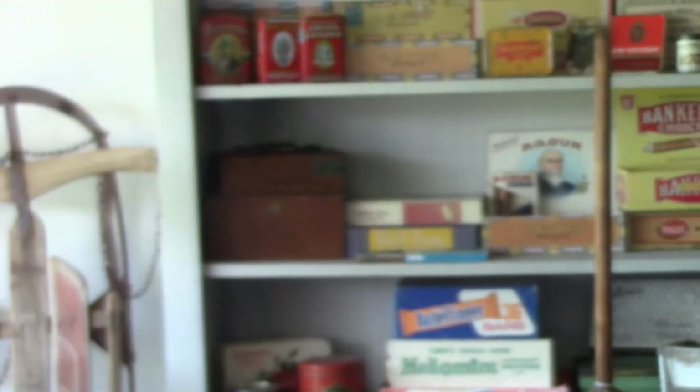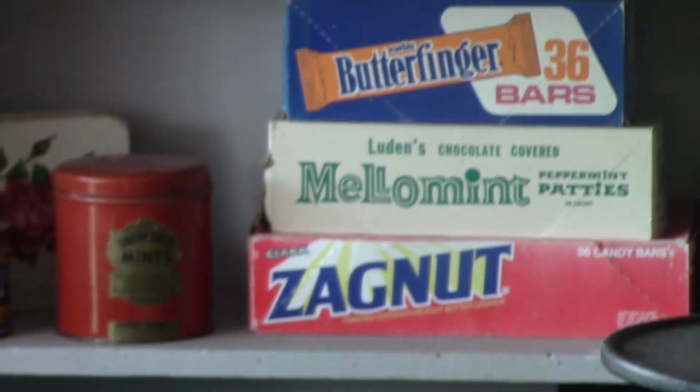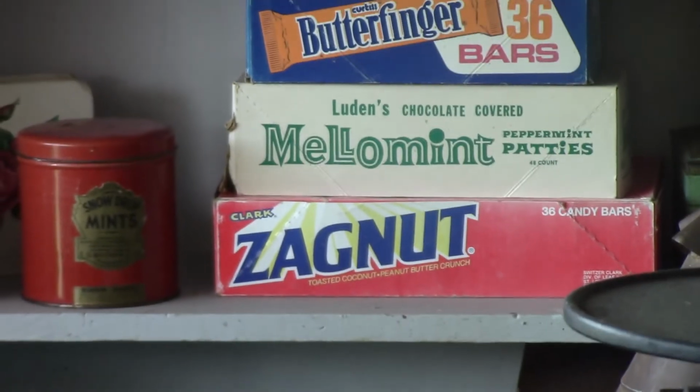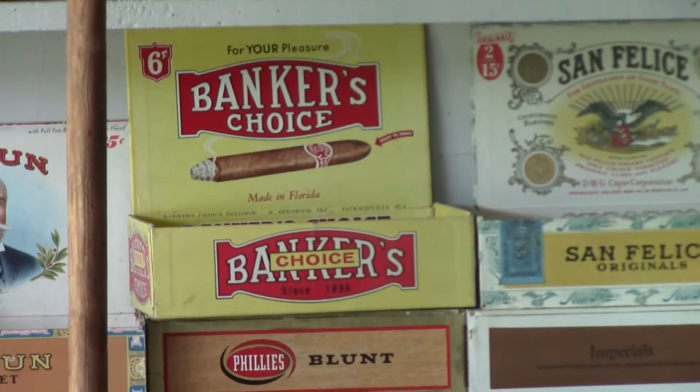Candy. Oh, Butterfingers. There's Butterfingers right there. Zagnut. Malamint. I saw Baby Ruth too. There it is, Baby Ruth over there. Cigars.